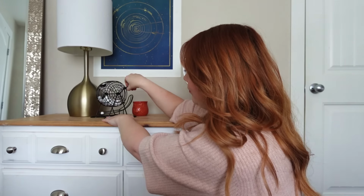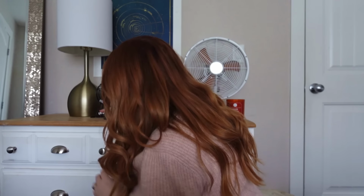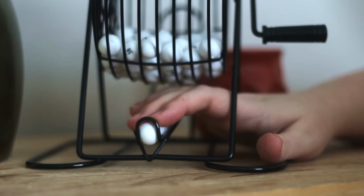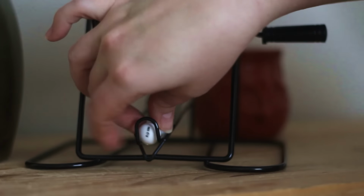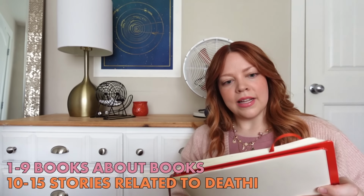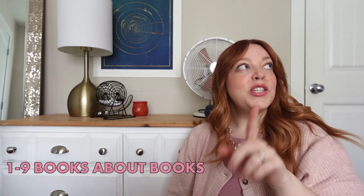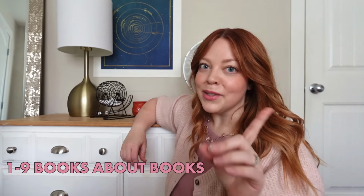There's our first ball. Our second and our third. It came out so fast. Okay, the first one here looks like it's N45, which is going to be, oh, women's love prevailing. Okay, I don't know which book I'm gonna pick for that. The second ball, let's see what it is. That says B2. B2 is a single digit, so books about books. And I do have one in mind that I'm interested to read. I know I have quite a few on my TBR, but there's one that I'm excited to read.